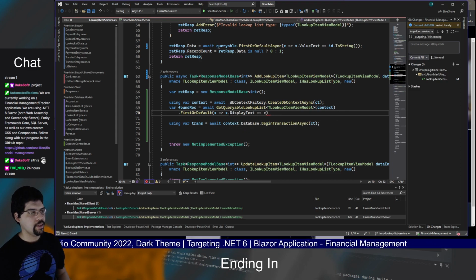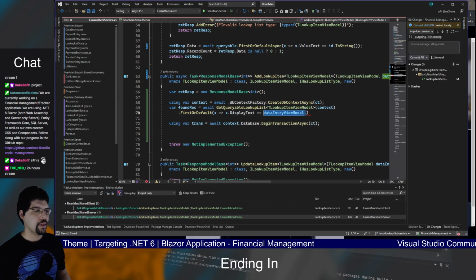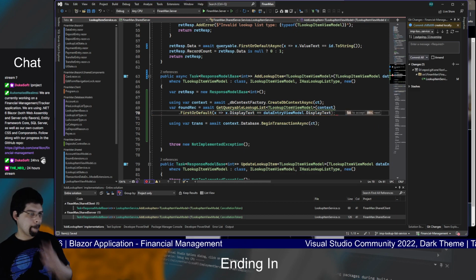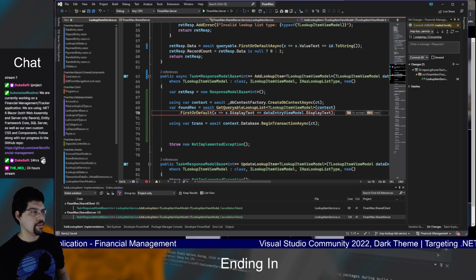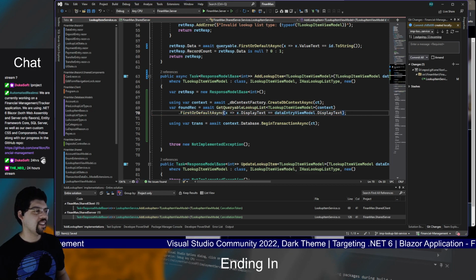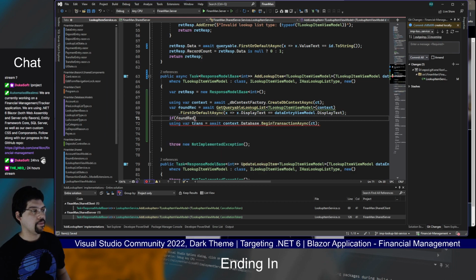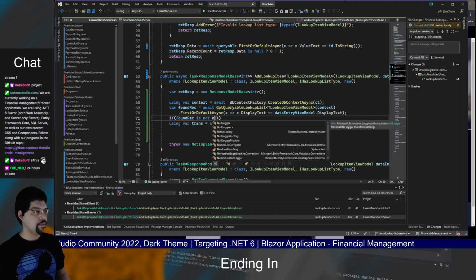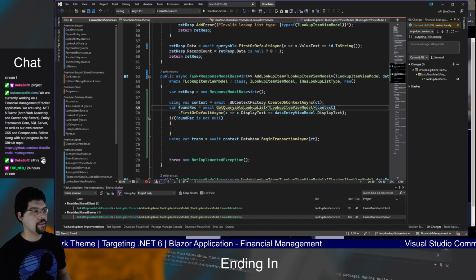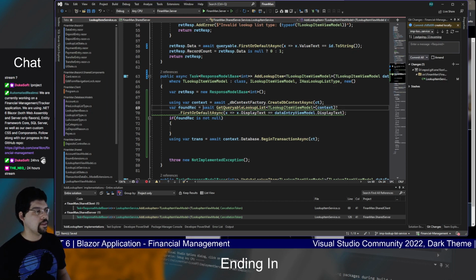Display text. Oh, it is called data entry view model. Display text. I didn't put the async. So if found rec is not null, right? So it's possible that this thing will be null here.